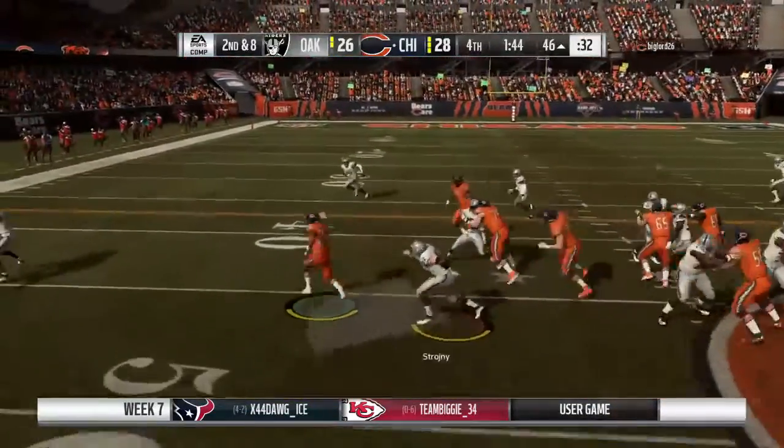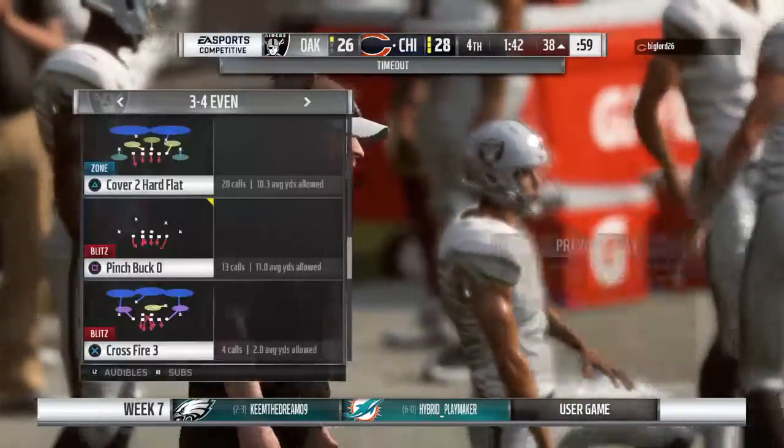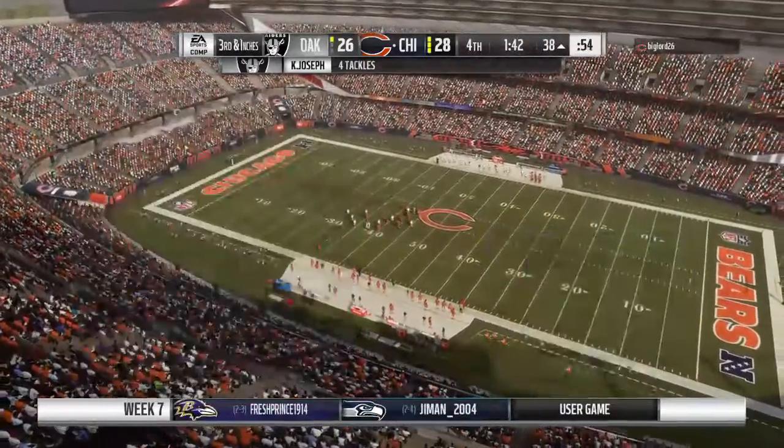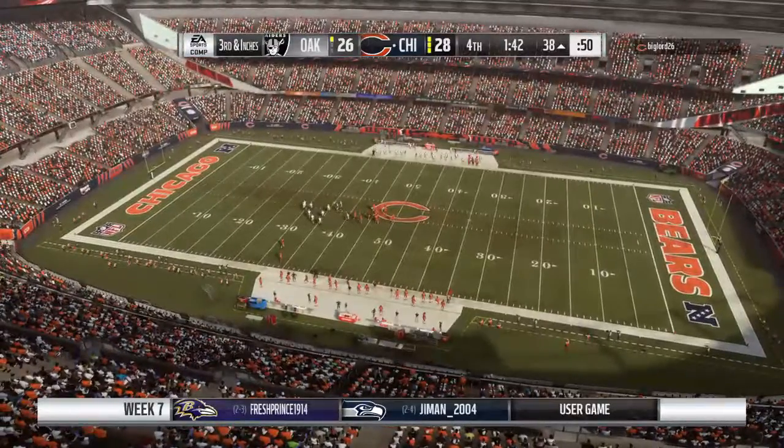They go with Howard again. Solid running on the carry, but still brought down just inside of the 40. Now the Raiders are going to use another timeout here, as they'll talk it over here before what will be an important 3rd down.